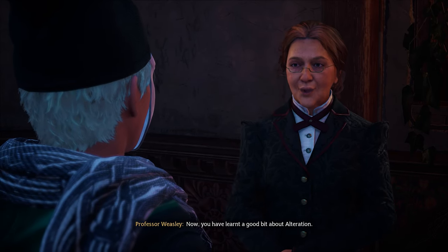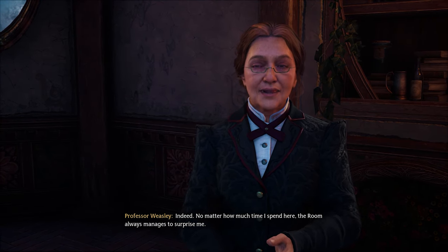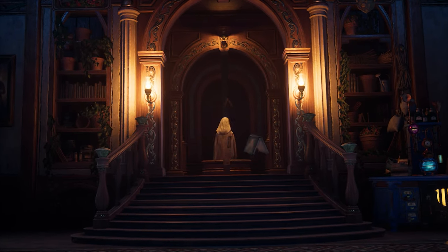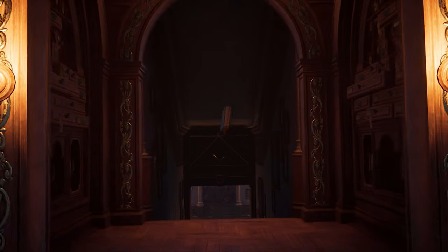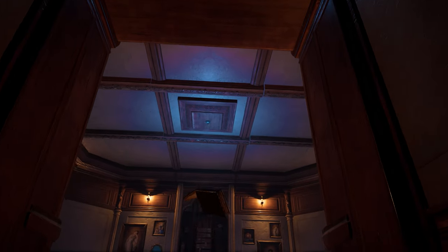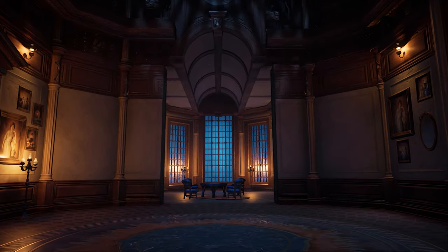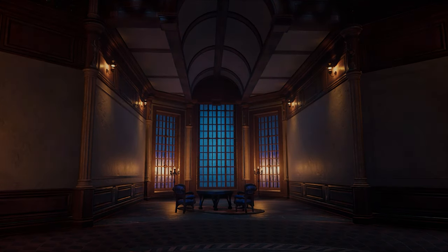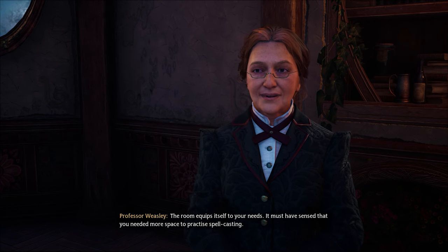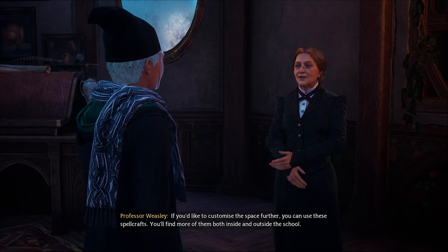Now you have learnt a good bit about alteration. Thank you, Professor. The room is full of possibilities. Indeed. No matter how much time I spend here, the room always manages to surprise me. Itself to your needs. It must have sensed that you needed more space to practice spellcasting. If you'd like to customize the space further, you can use these spellcrafts.